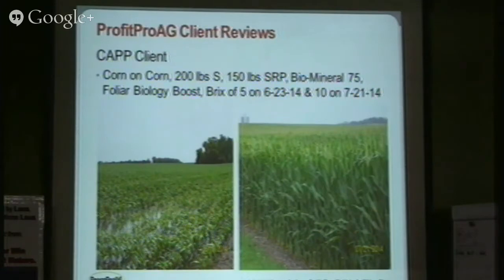This is the south side of that. There's a driveway going up to his house. This is the south side of there on 721. The north side looks pretty much like the south side at this point in time.